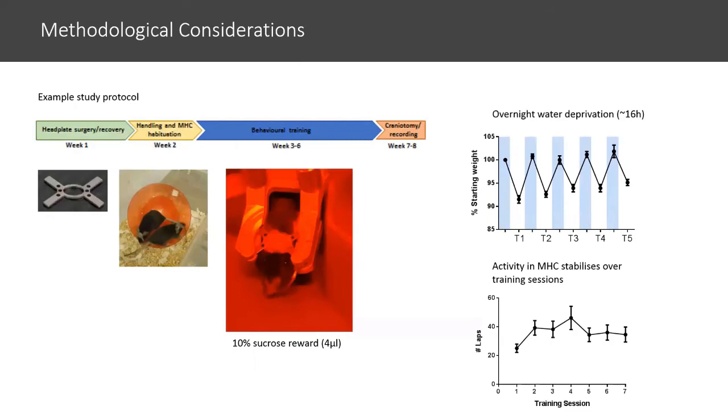So we use a fairly flexible timeline for our studies, depending on the kind of behavioural task we're using. But in general, we surgically implant the head plate when the mice are about 7 to 8 weeks old. And we've previously kept mice for up to about 3 months like this without any issues, which is great if you have a long behavioural training protocol. The mice are housed in pairs with plenty of cage enrichment and have several days of handling before being head fixed for the first time.